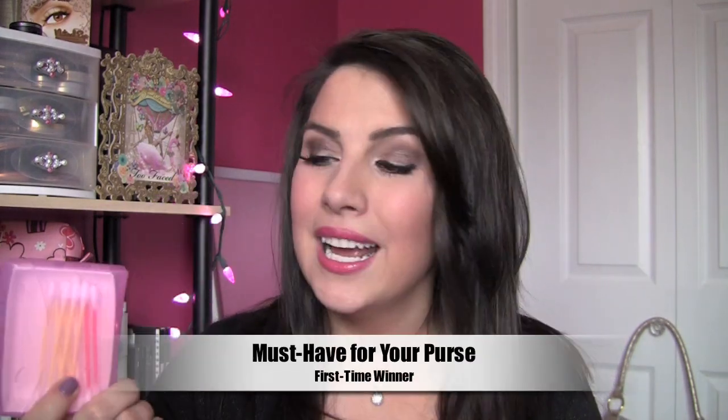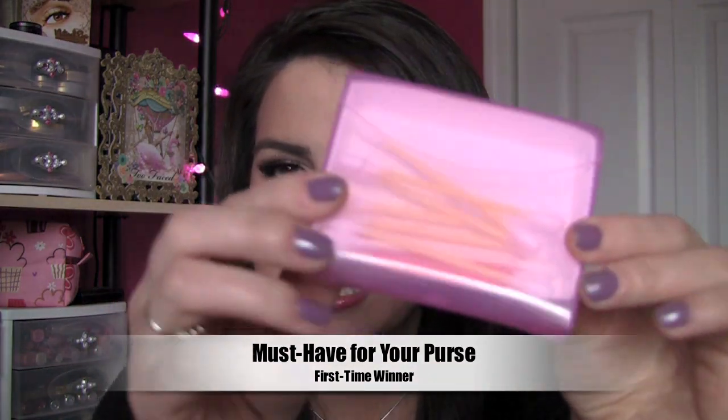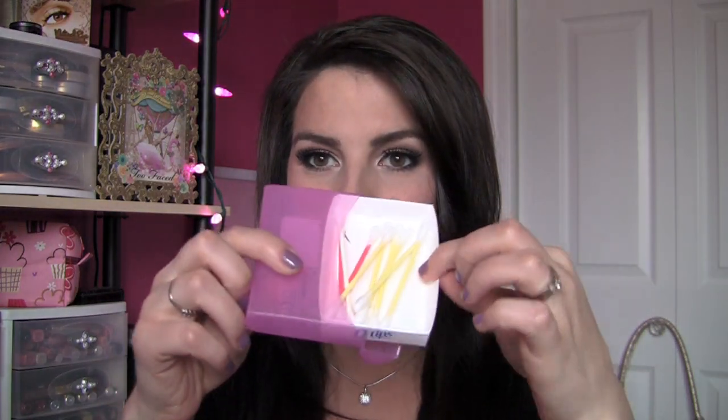And another thing that kind of comes into that category are Q-tips. And this is actually a little Q-tip case here, and you can usually find this in with the travel stuff at your drugstore or wherever, and it comes in this little tray, and ta-da, there's your Q-tips. And I was interviewed by the New York Times recently, which was an amazing, thrilling honor, but the topic was makeup on the go, what do you take with you? Truth is, I don't take a lot of things with me.